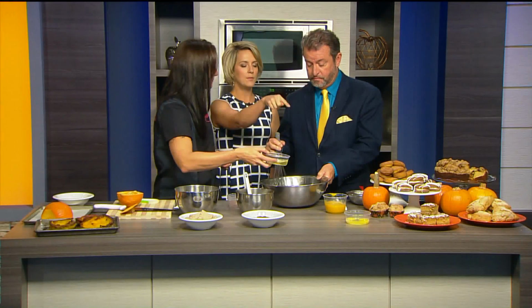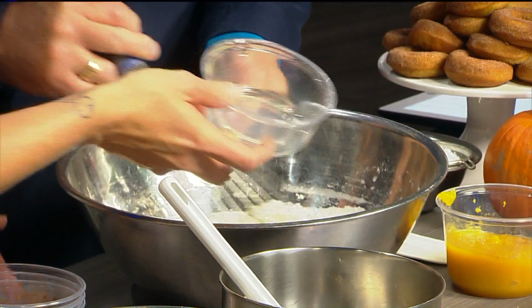All right, and then we have 2 eggs, a little bit of vegetable oil, and our fresh roasted pumpkin. And how much of the pumpkin is that, Fabi? You think that's probably about a quarter of the pumpkin? Oh, only a quarter. So you have plenty to save. A quarter of the pie pumpkin.